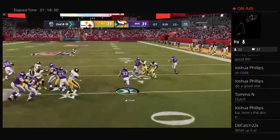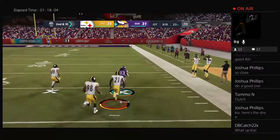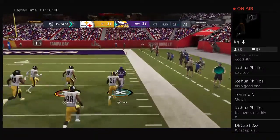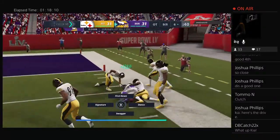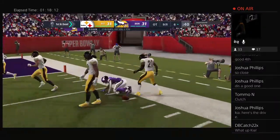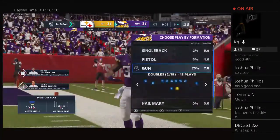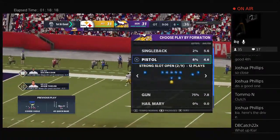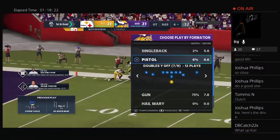Give to Cook out of the gun. Go, go, go! And he takes it down deep into Pittsburgh territory. A huge play there in overtime. 71 yards. So the first drive here in OT, and a huge run sets them up beautifully.